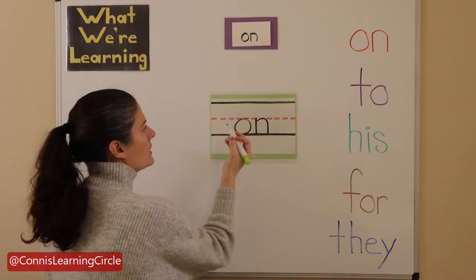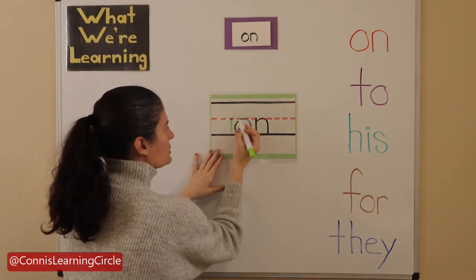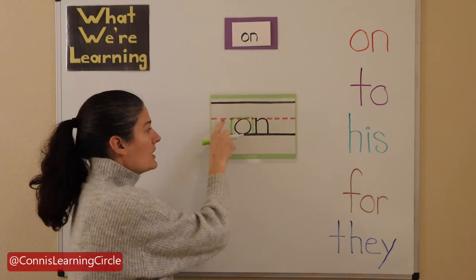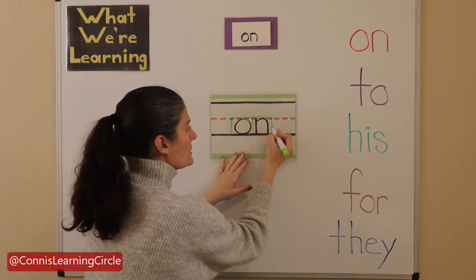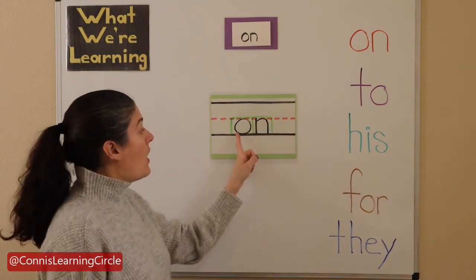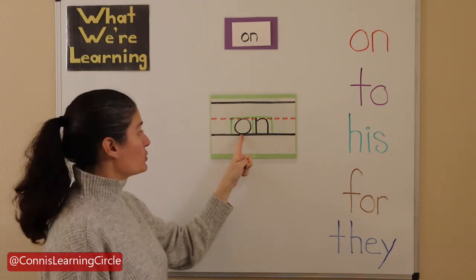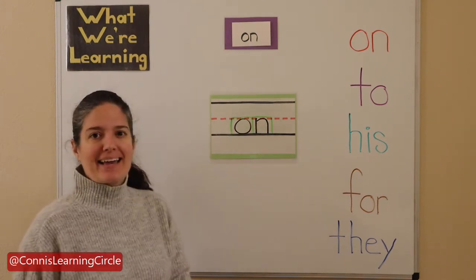our board. We are going to use our green marker and look, just like we said, there's a short letter because it starts at our red dotted line. And look at that. There's another short letter. Because it starts at our red dotted line. Our word on, spelled O-N, has two short letters. A short letter O and a short letter N. It looks just like that.